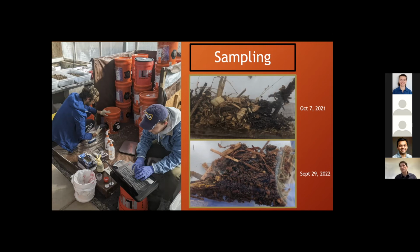So not as much decomposition as I was hoping to see, but when you work with these buckets for a year, you tend to see some really good color change and decomposition.